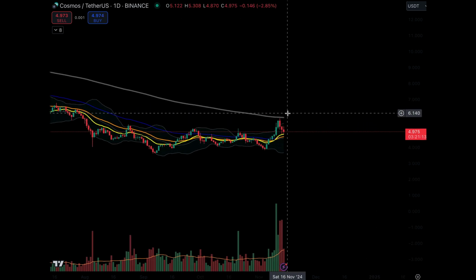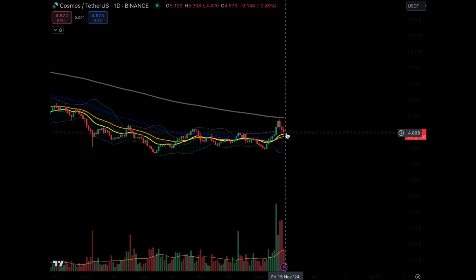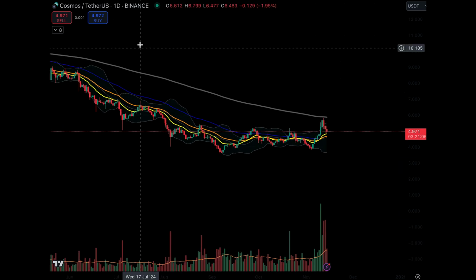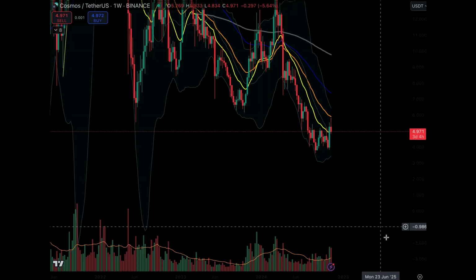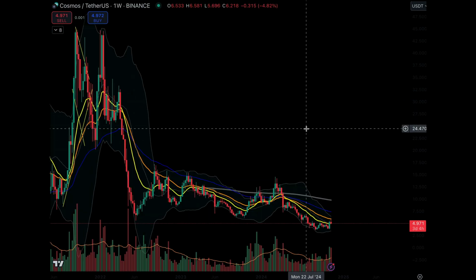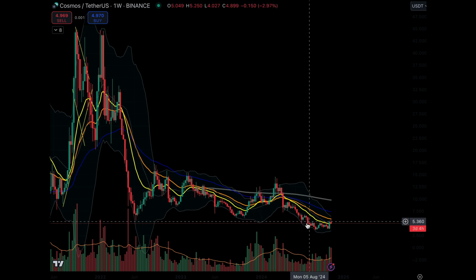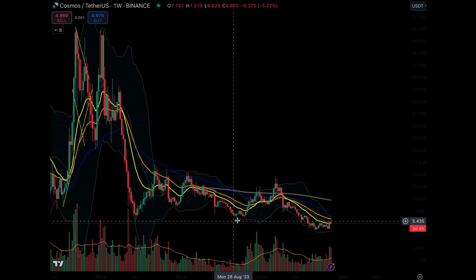Okay, so what I see here with Cosmos, Atom, whatever you would like to call it, is that we had gone up and we had some profit realization here. And also, what has to be taken into account is that if we look at the weekly chart, okay, this is not very pretty. We can see that it has broken this support for some time here. So for many weeks, it was below this important support here.